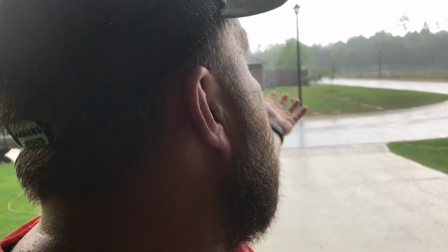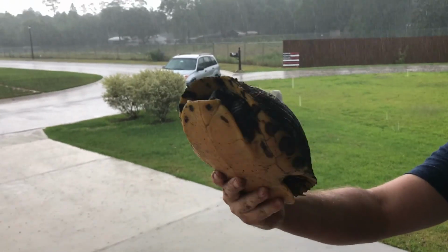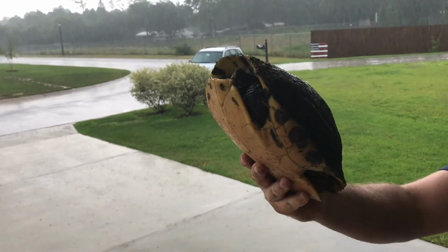So we were out fishing just now. You guys just saw the footage of the big one. This is Florida for you. Pouring rain all of a sudden, and then we come to go into the garage, and that dude is crawling around. So thank you, Florida.